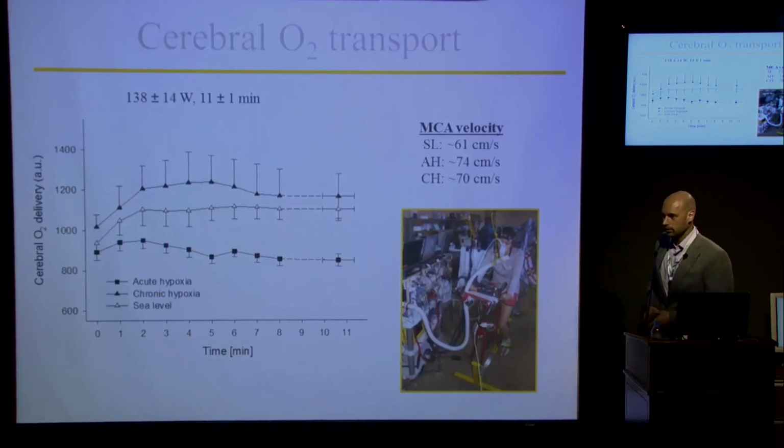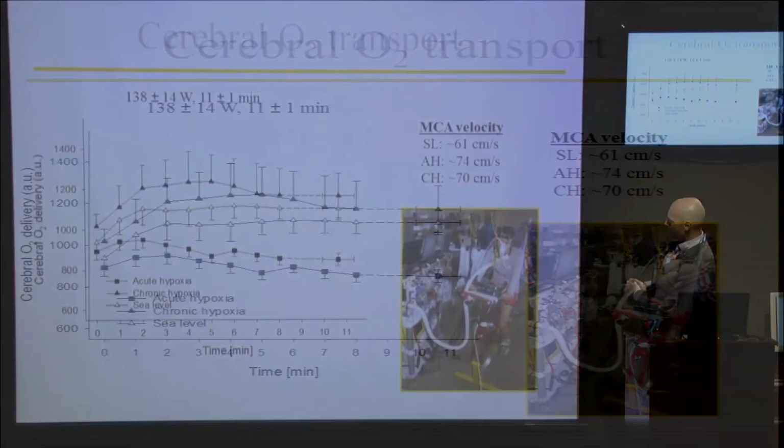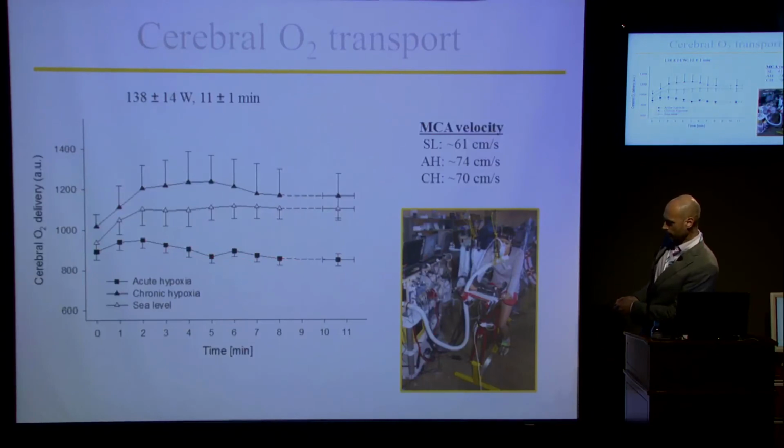Now, what about the O2 transport to the brain? As you can see here, the velocity of the middle cerebral artery went down again a little bit from acute hypoxia, so a significant increase from sea level to acute, and then a small reduction again, but still a lot higher as compared to sea level. And the brain O2 delivery now in chronic hypoxia is right here, actually surpassed what we see at sea level, and certainly what we saw in acute hypoxia.